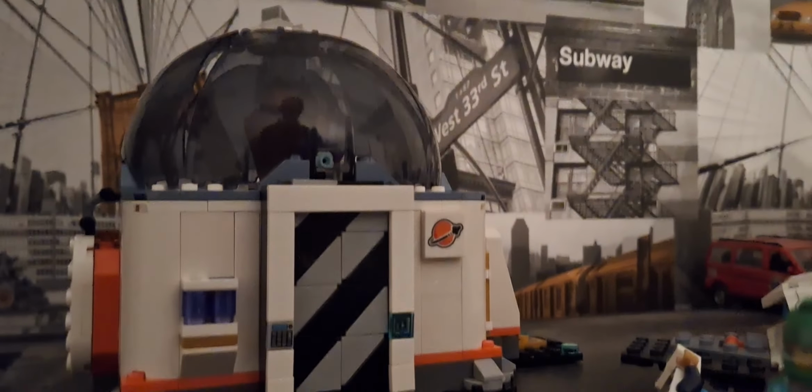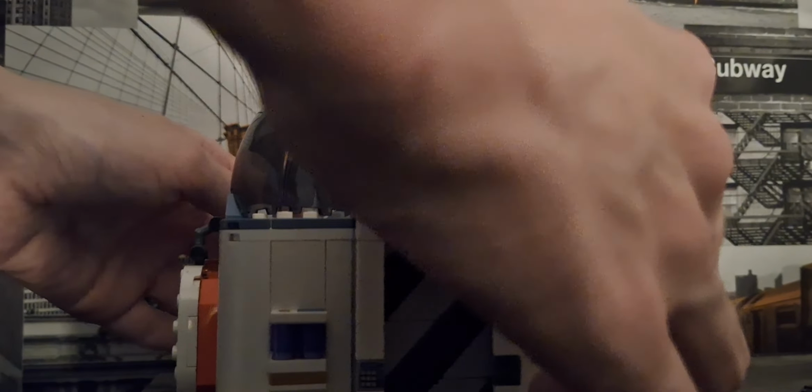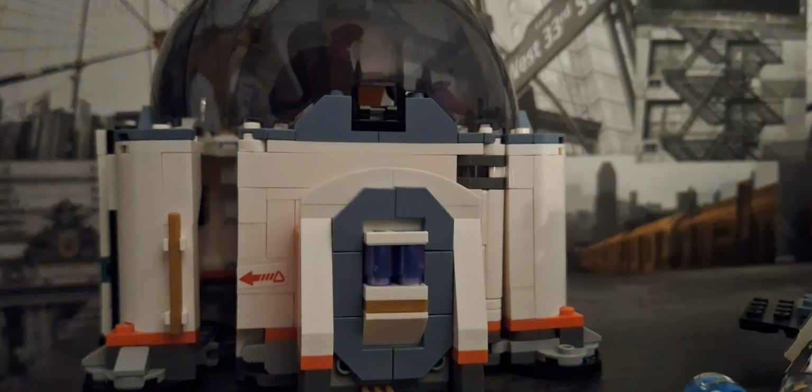It is a simple contraption. So if I'm just, sorry guys. So all you have to do, this camera's not gonna stay up. Stay. Be a good camera, there we go. All you have to do is pull it all out like that, and ta-da, it's all open.